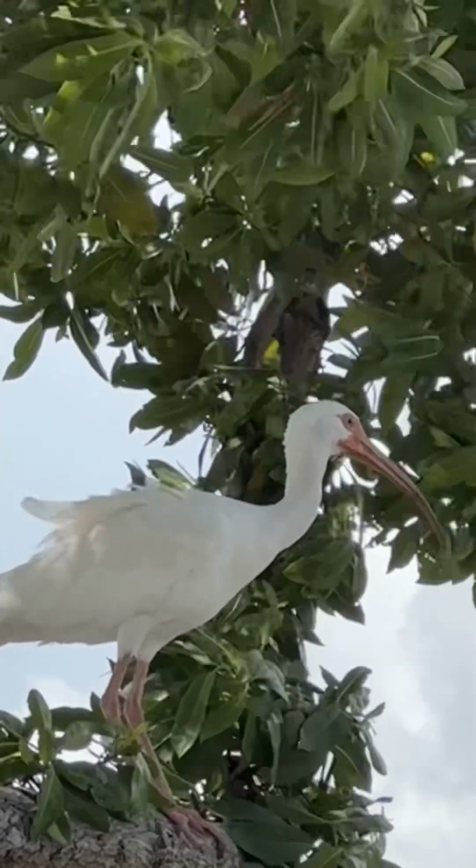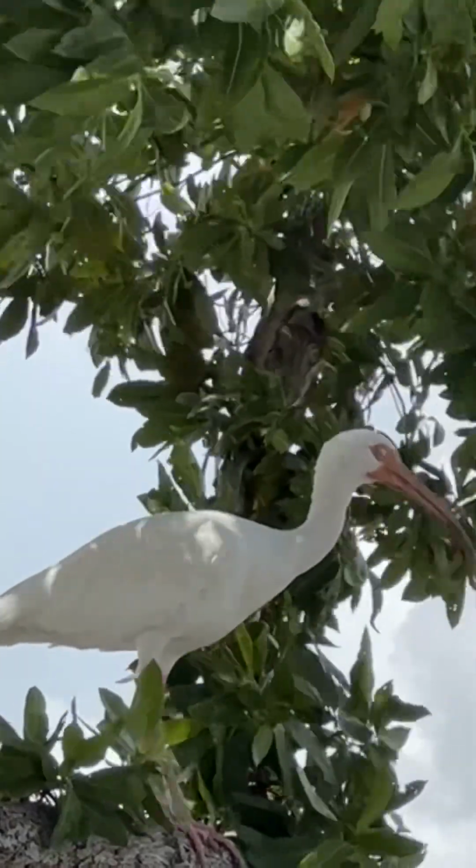Beautiful car, huh? Hey, bird. What a cool. What is it exactly?